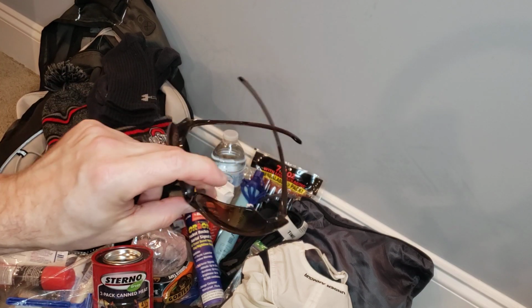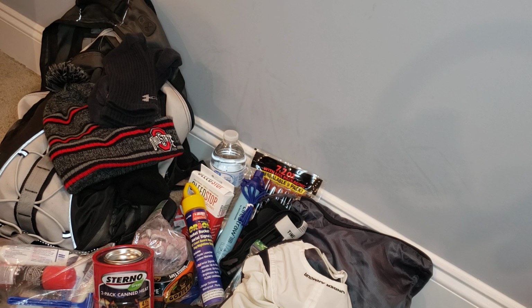You have an extra good pair of sunglasses, because if you're out hiking and it's super sunny, even if it's cold out, winter, that sun's going to reflect off the snow, off the ground. So you want to be able to keep your eyes focused and safe, and be alert so you can keep an eye on your surroundings while you're hiking.